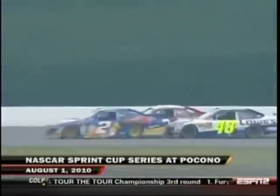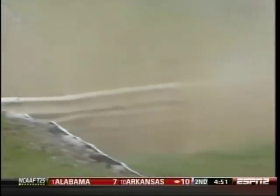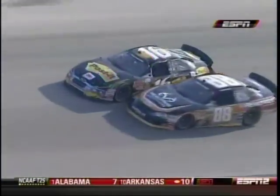We remember back at Pocono, we see Kurt Busch get turned sideways here, and we're focusing on his car as he goes through the grass. And in the corner of the picture, out of nowhere, you're going to see Elliott Sadler come in right there. Here he comes right now. Bam! Head on into the wall. Horrific crash. Here we are now in a Nationwide race a couple of months later.